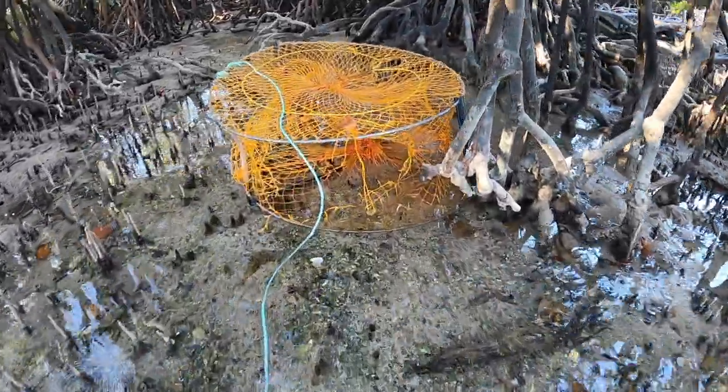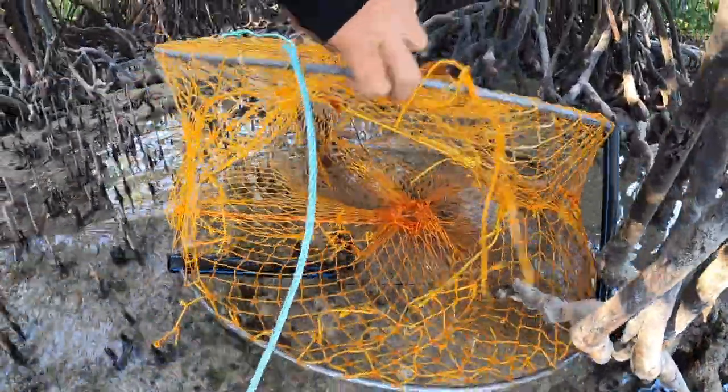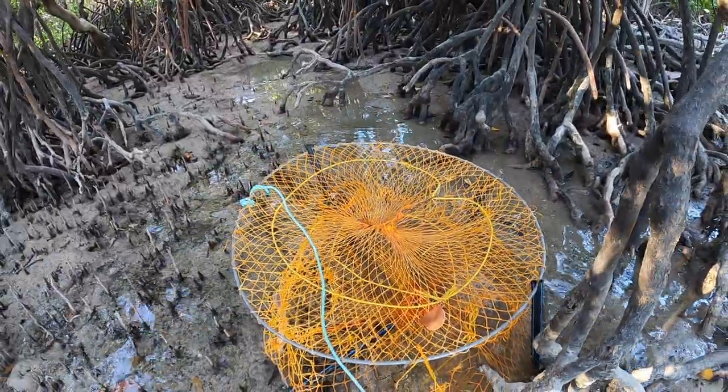Once again, the sharks have managed to destroy our pots. Damn things.